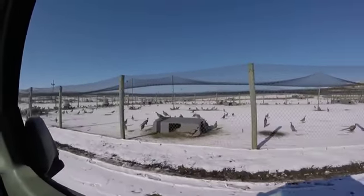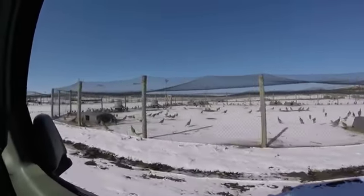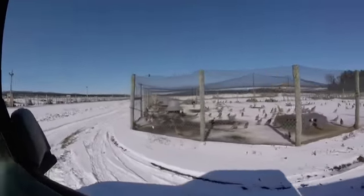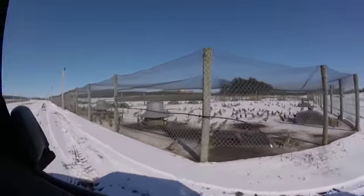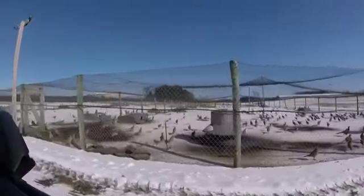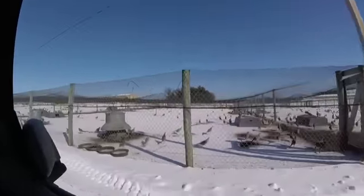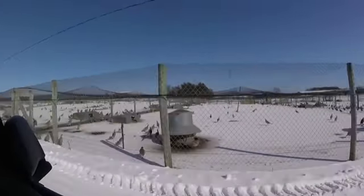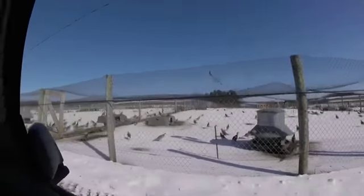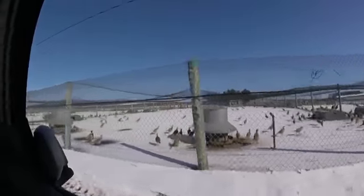As you can see, it's slow and steady, trying not to scare the birds and make them run into areas where there's high numbers of eggs where they might crack them. But once the egg trays are full of 180, they'll take them back in the boot room, they'll record them, and then they'll grab a new set, and they'll continue on.